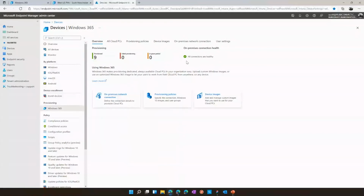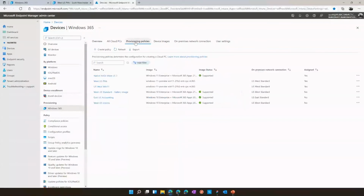One of the most exciting new features, as we mentioned before, is the ability to provision Windows 365 Enterprise using native Azure Active Directory join. So we do that by creating what we call provisioning policies, or a group of settings that define how Cloud PCs are provisioned for your end users. And as you can see, I have 6 different provisioning policies here. And these define where in the world I'm provisioning the machines, what image I'm using, and a few other basic settings that I'll walk you through here in a minute.